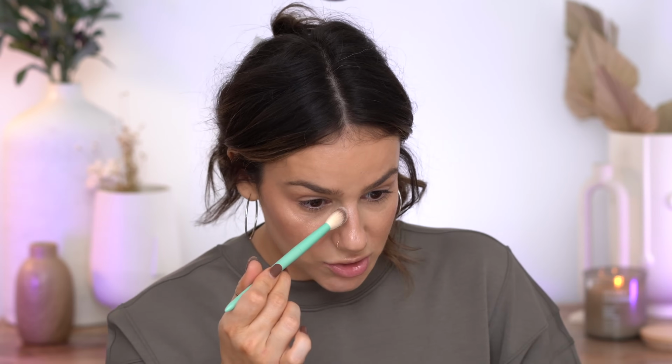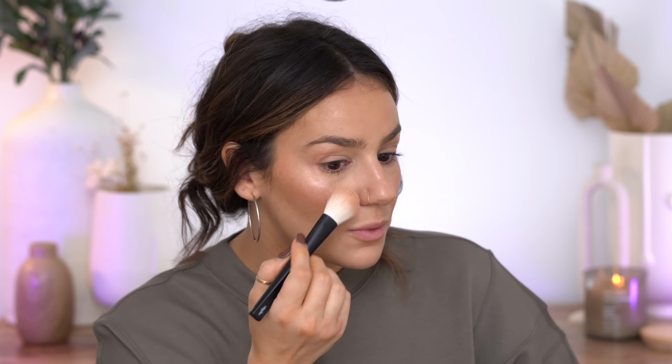This is a great brush. I feel like this would be amazing for a concealer as well. But this is the product. It's really cool, awesome. If you're very simple with your makeup, maybe you don't want to do the two-step thing and it's not for you, I understand. I don't think it's for everybody, but it is for me.